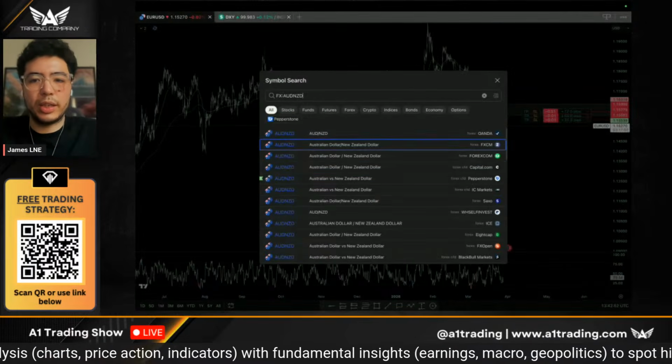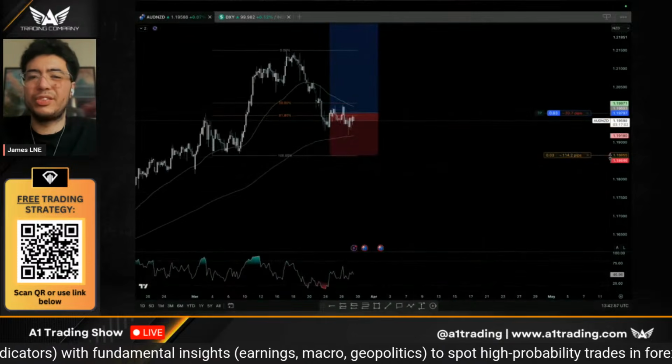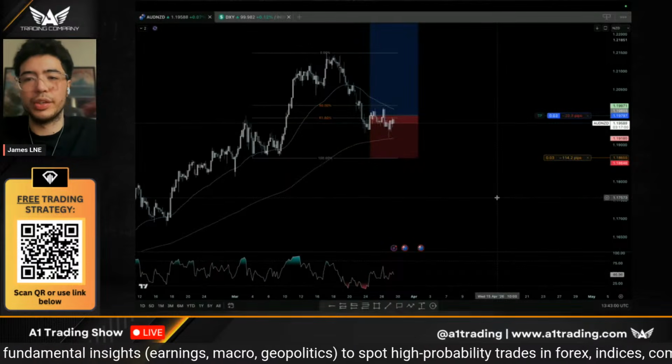Moving on, the last trade I'm in is Aussie New Zealand. So this one's not looking too fantastic, and to be honest, I'm probably going to cut this one today.